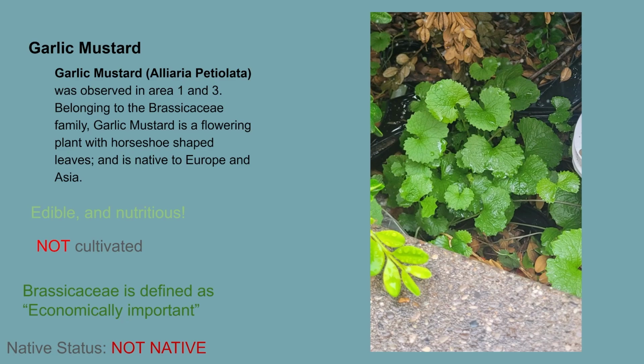It is also part of the family Brassicaceae, which is defined as economically important. And if you think defining a species family as economically important helps you to identify them, it doesn't. It basically means nothing. The one thing that I do know while going down the rabbit hole of figuring out what this family's deal is, is that you can make wine out of the majority of it, which means that you can make wine out of mustard, turnips, and cabbage. And I just thought that was wild.